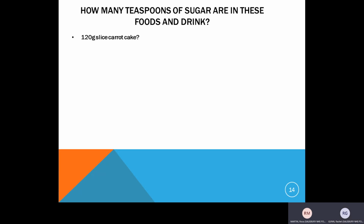You might want to grab a pen and have a guess of these as we move through. You've got a 120 gram slice of carrot cake. How much sugar do you think is in that? So 10.5 teaspoons of sugar in a single slice of carrot cake. A 120 gram slice of flapjack. How much sugar do you think is in that? So we've got 9 teaspoons, or 9 sugar cubes, in a slice of flapjack.